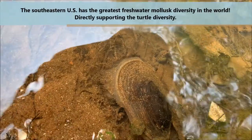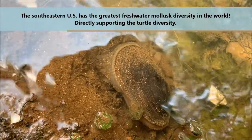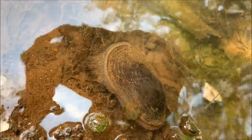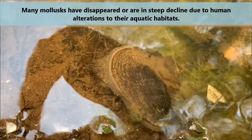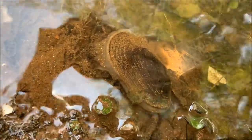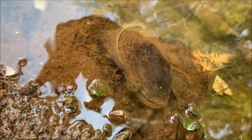Right down here we have a mussel that is actually opened up and it's filtering right now. It's pretty cool to see. It's a good sign of a relatively healthy creek. They can survive with some disturbance, but it's always a good sign to see these out and about.